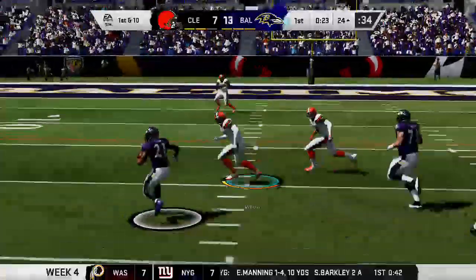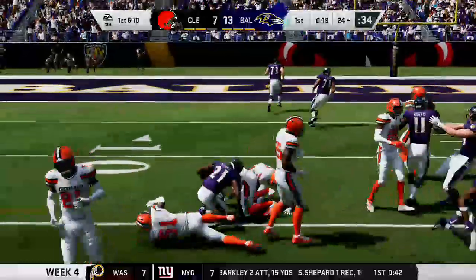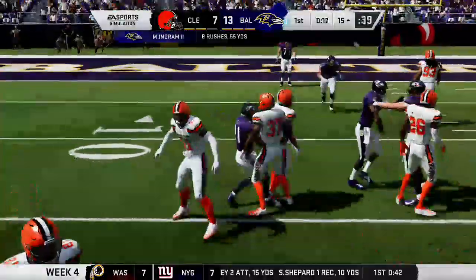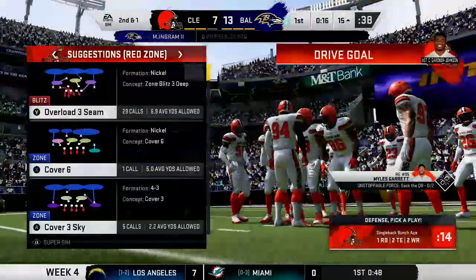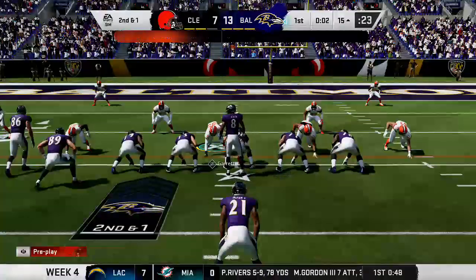On first down, Ingram. And he's going to get a solid gain of 9 before being brought down. Second and right at a yard. And this should be the final play before the quarter ends.